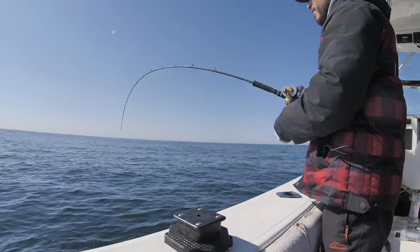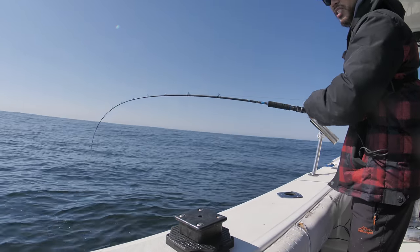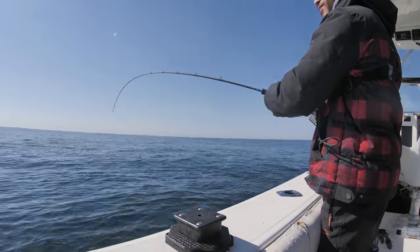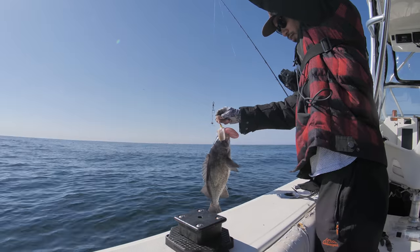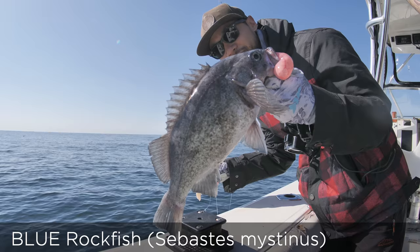Rockfish, yeah, baby. What did you put on? Shrimp fly, and then on the bottom I have this integrated squid jig. Oh, what? Oh, this is a nice biting rockfish, though. A lot of head shakes. It's a blue. It's a pretty fat blue. That's a blue. Nice. Blue rockfish right here.